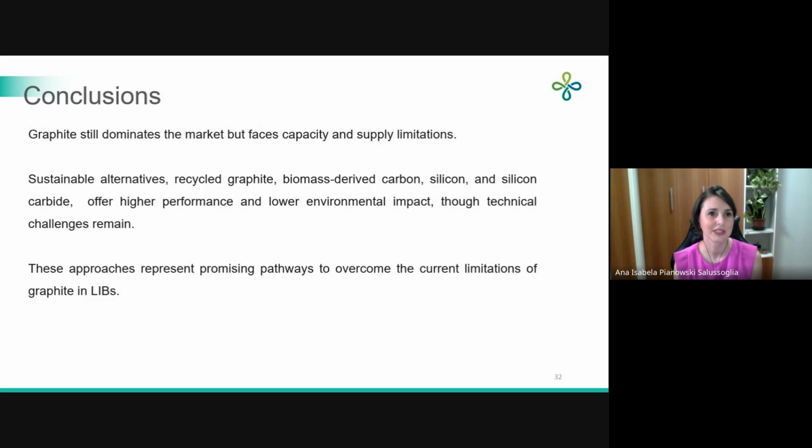In conclusion, graphite still dominates the market but faces capacity and supply limitation. Sustainable alternatives such as recycled graphite, biomass-derived carbon, silicon, and silicon carbide offer higher performance and lower environmental impacts, though technical challenges remain. This approach represents promising pathways to overcome the current limitation of graphite in LIBs.